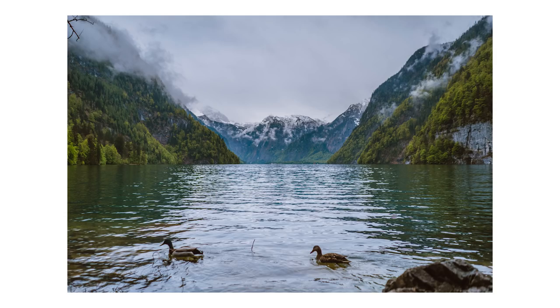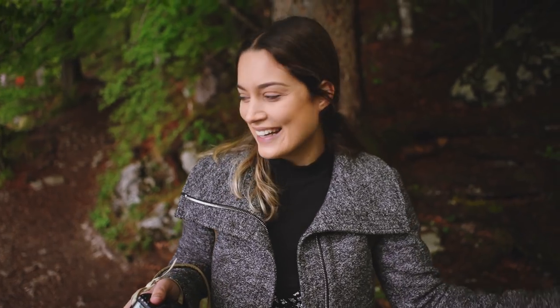Also, the ducks were very cute. Thank you for blessing us.